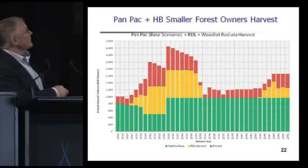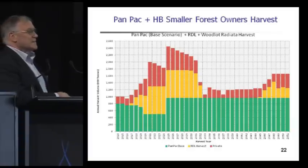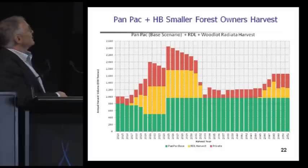In this Hawke's Bay region, there's a hole. The theme has been raised: do we need to replant? Absolutely you do, because we need you in the future as much as we can support you, if you like, in the short to medium term.